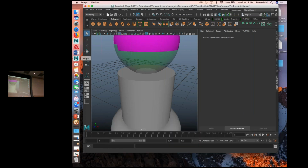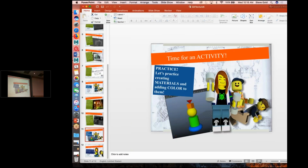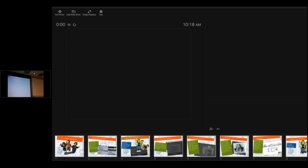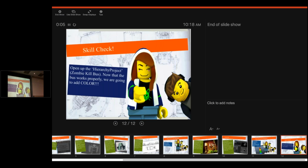All right, so let us then get to our skill check for today. So our skill check for today is to determine how well you understood materials and creation and application of such, because what we're going to do is color the zombie kill bus. So now that you've set up a hierarchy for it and it's totally functional, now we're going to color that bad boy up and get a really fun looking design out of it.